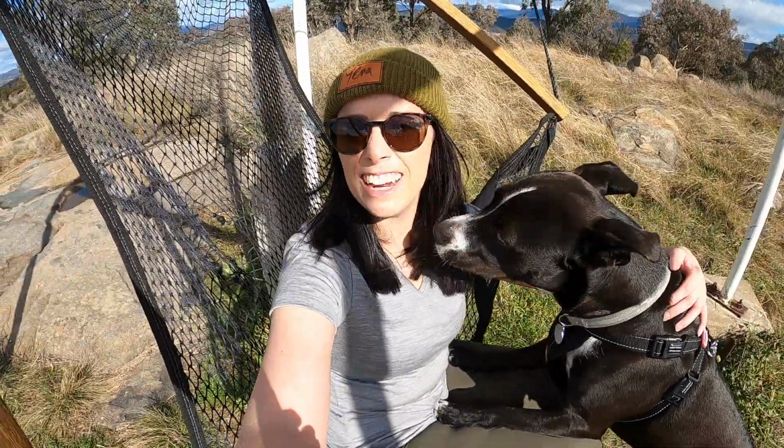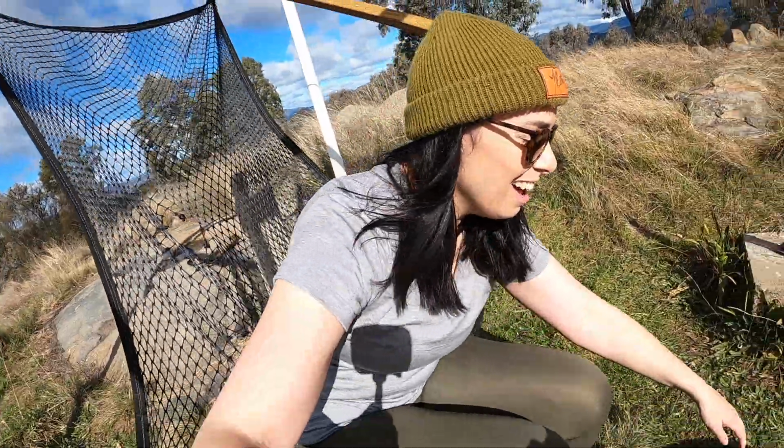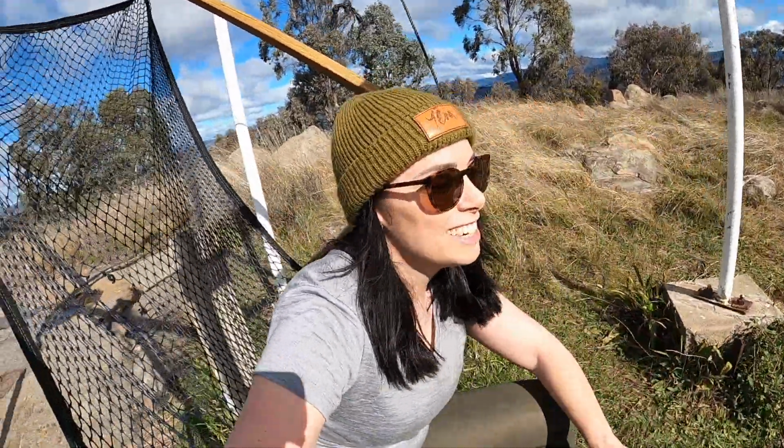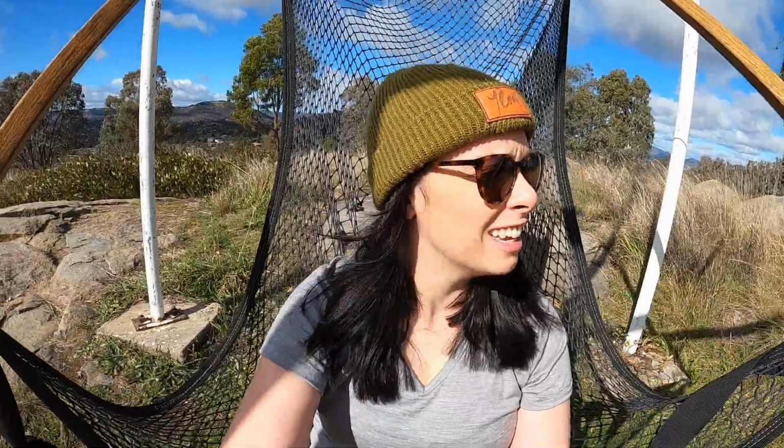Hey guys, so we made it to the top of Cooleman Hill and I got the hammock. Oh, come here Gracie, come here. She's a little scared of her lead when it starts retracting on her. But the view up here is amazing. It's really short to get up here. It's quite steep. But next up we are headed to Mount Arawang, which is our main summit today. So we're getting a 2-in-1 summit walk today. And it's pretty special up here, I have to say. I like this hammock.